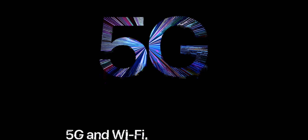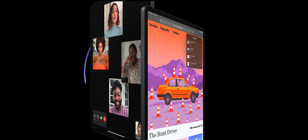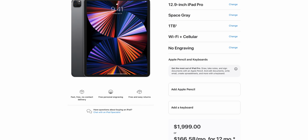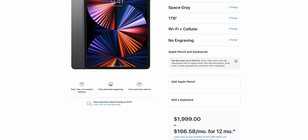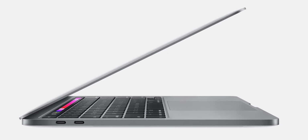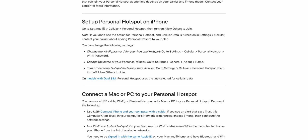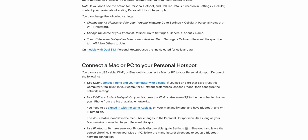Alright, let's talk about the 5G that Apple has been talking about lately. I mean, after they brought it to the iPhone 12 lineup, they thought, why not on iPad, right? So here you go guys, now 5G is available on iPad cellular models. But the question is, who would actually need a cellular model of iPad? Well, I think most people don't actually need a cellular model of iPad, just like they don't need it on their Mac. They can easily hotspot their data from their phone and they don't have to deal with extra money for another SIM card.